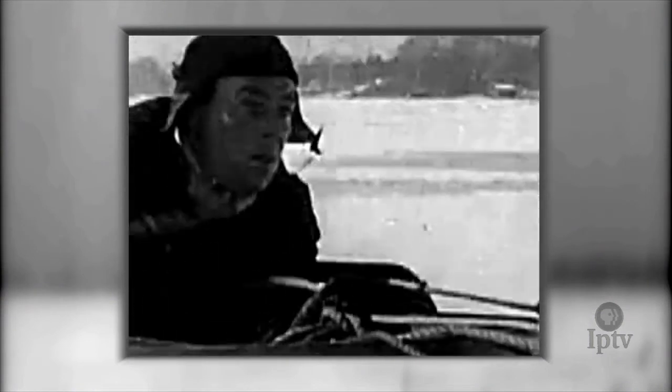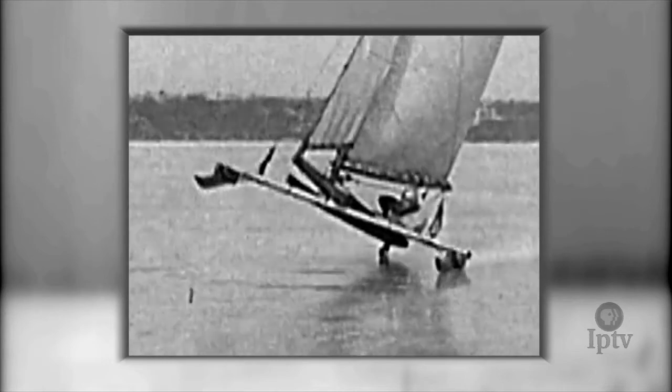At the turn of the century, ice boats were large and were steered with a tiller that turned a runner at the stern, much like a rudder on a sailboat.